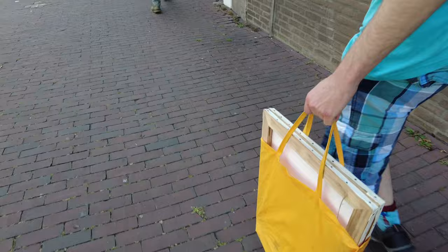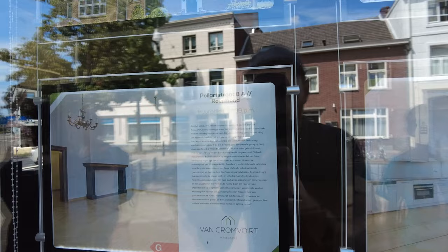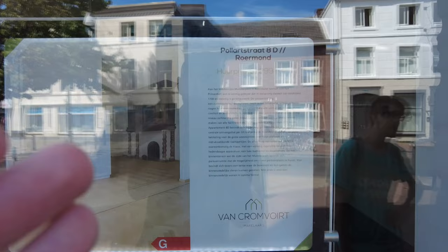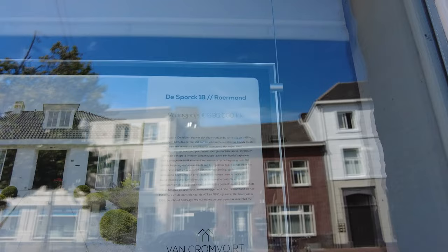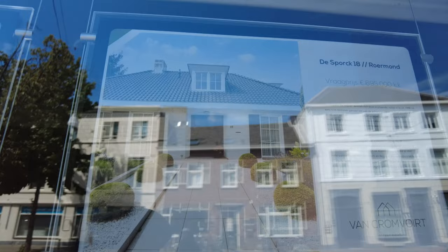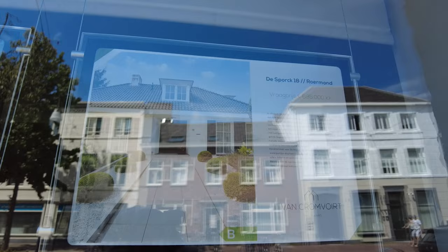If you want to live here in Roermond, you can choose to rent this for 1,500 per month, or this for 1,300 per month. It comes with a kitchen and an old chimney, and of course you can put your own furniture, or if you prefer buying, you can get this house for 700,000 euros plus extra costs. It's a bit hard to see with the reflection, but that's a house, and then you need to pay extra costs for the real estate agent and for taxes and so on.